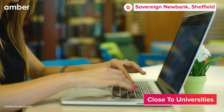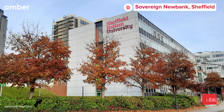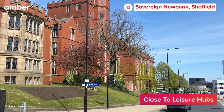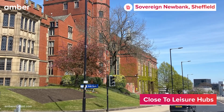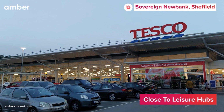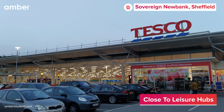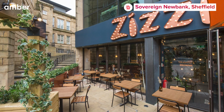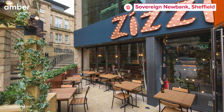Conveniently located near Sheffield Hallam University and the University of Sheffield, Sovereign Newbank is a popular choice among students. Nearby amenities such as Tesco Express and Sainsbury's Local make daily life hassle-free. For dining options, Ning's Thai Street Food and Zizzy, Sheffield Leopold Square are just a stone's throw away.